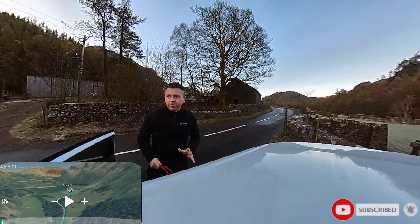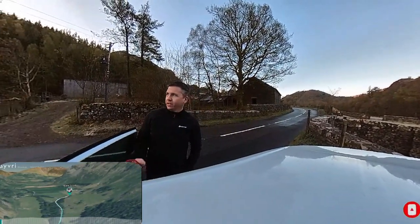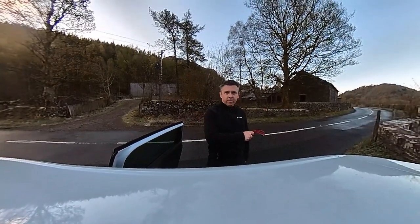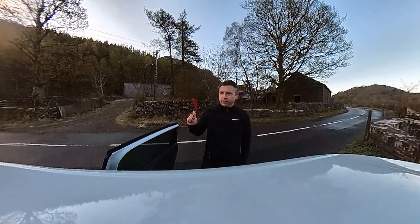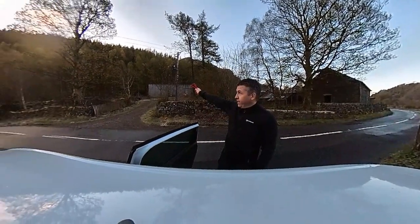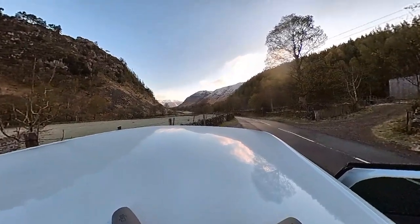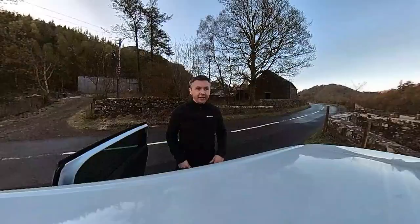Morning again. Lovely, clear, crisp morning. I think we might get some snow in a bit. So we're in the Lakes again. We've just parked near a place called Rigghause End, and today we're ascending up there. As you can see, we're going to do Great Dodd and Rays today.